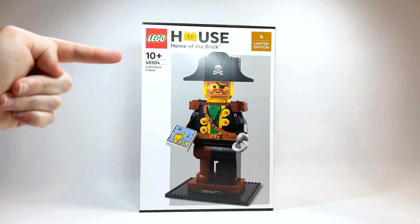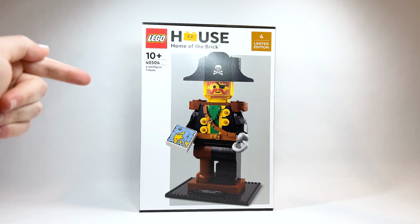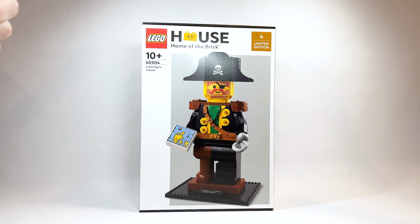This is set number 40504, a minifigure tribute set, and this will be available beginning on March the 1st for 599 Danish krones, but that roughly comes to about 85 USD for this set. You can only purchase this from the Lego House in Denmark, which I got to actually visit last year, which was just such an incredible experience. And I've been sent the last two.